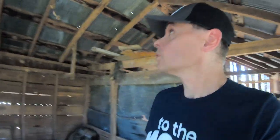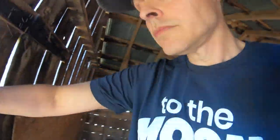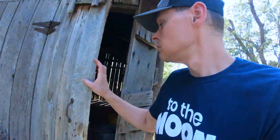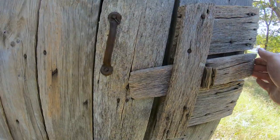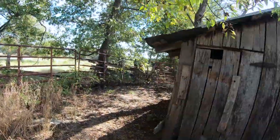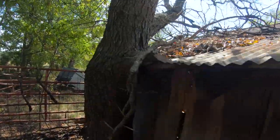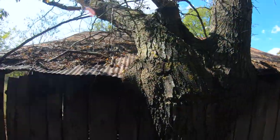So it's mostly just being used for storage at this point. But like I said, it's charming. Wendy's against this property, so we're not actually going to even go in the house to see it. And that's fine with me. She can veto any property that she wants.